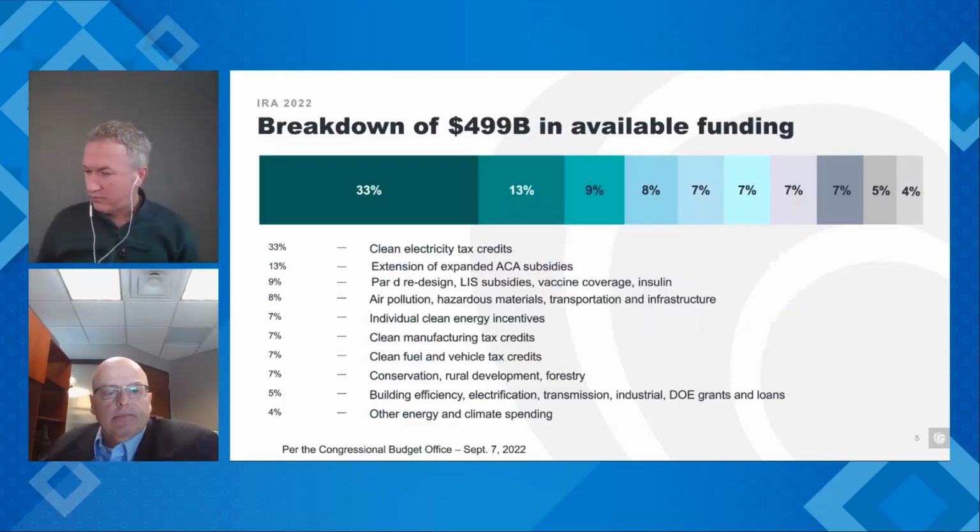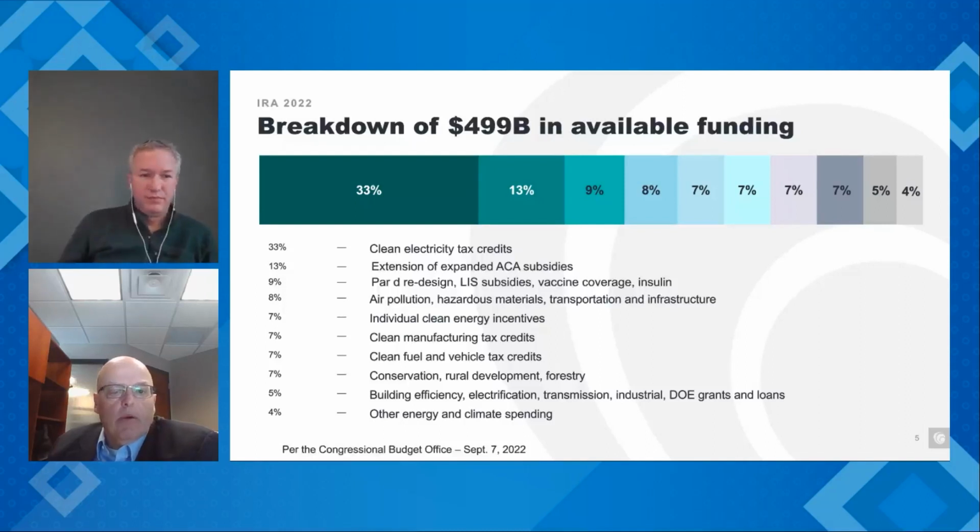Next slide, please. Okay, the $499 billion, if you look at it, 33% of it is in clean electricity tax credits. That's $165 billion. If you look down the list, 13% is on expanded ACA subsidies. And then you have the rest of the numbers and items there. They all deal with some sort of energy or environmental items. So it's basically mostly for energy efficiency and upgrades to change the carbon mass of the United States. Next slide, please.